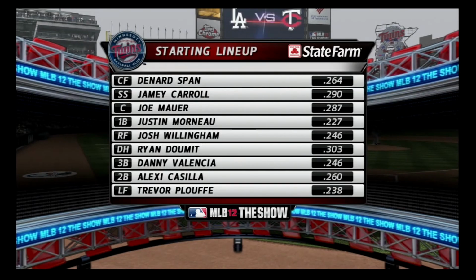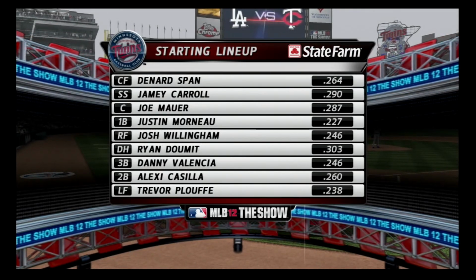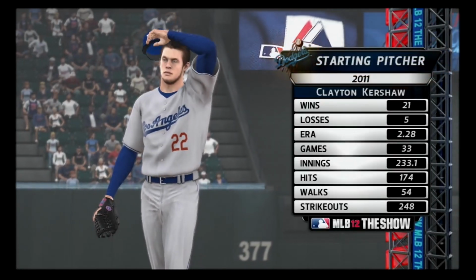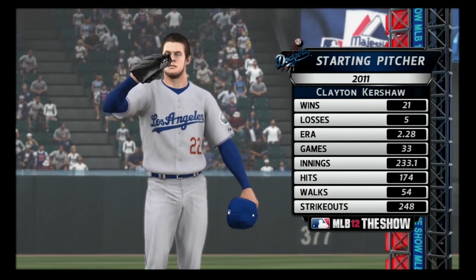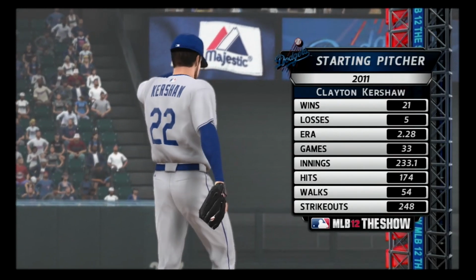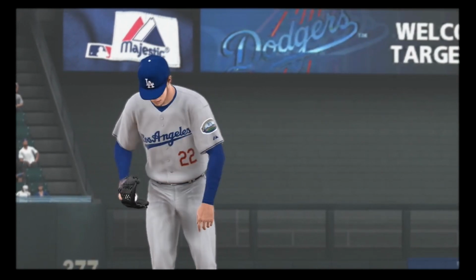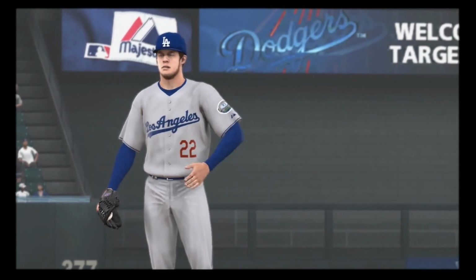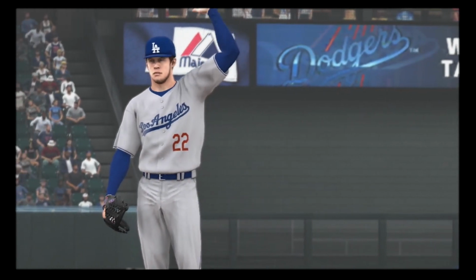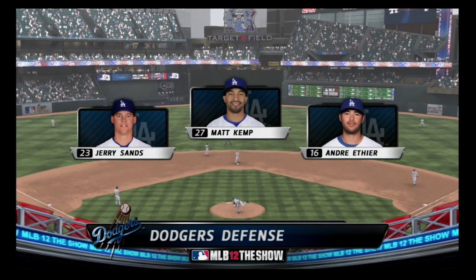Now a look at the starting lineup for Ron Gardenhire's Twins, and it looks like this. And getting his final warm-up tosses in, the starter who they'll be up against, as you see his totals there on the right side of your screen. And behind him defensively, the Dodgers will line up like this.